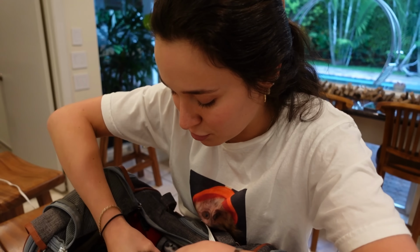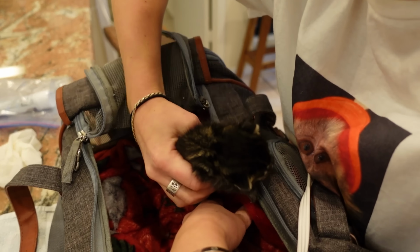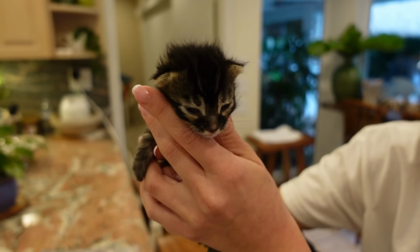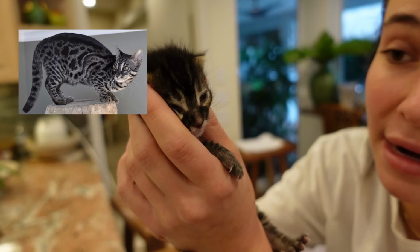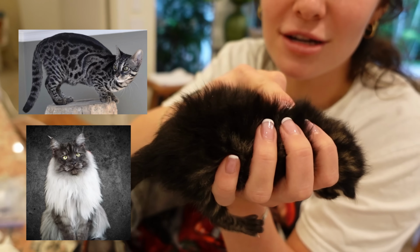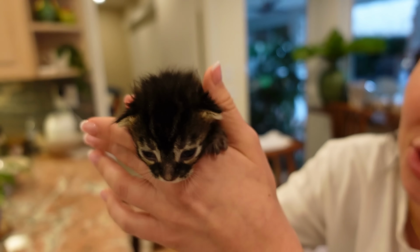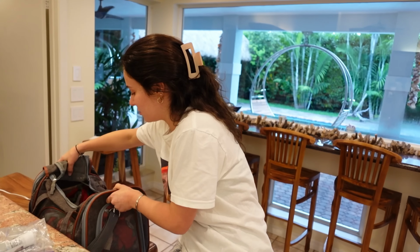So we're gonna put this little guy down, and now we're gonna pick up the girl. So we have the little girl right here. She's a little bit bigger, and you can see she's a little bit darker. Now there's different colors of Bengal cats, and this one looks to be a charcoal Bengal. Take into consideration that these cats are mixed with Maine Coons, so you can see how fluffy they are as well. I mean, just look at that fur. Oh my goodness, I know you're hungry. She actually just opened her eyes yesterday, but she's very hungry. She's clawing me. So we're gonna put her back in here and get the formula ready.